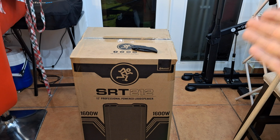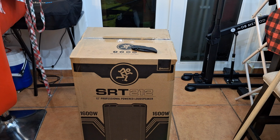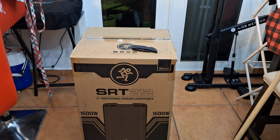And by the way, this also has Bluetooth. Therefore, it's also good, like I said, for a casual house party or someone's birthday, or you just want to do a get together with the family. You want something good to play. There you go. The SRT212, the 210, and the 215. All three of them do exactly everything you want. It's for any occasion. Concerts, parties, this even does nightclubs. And that's so cool. There's a feature on the app where you can switch it to club mode.